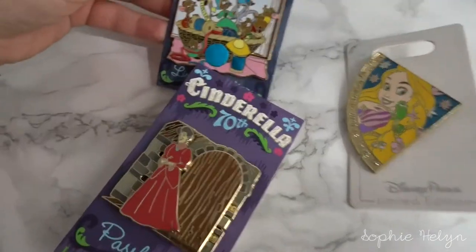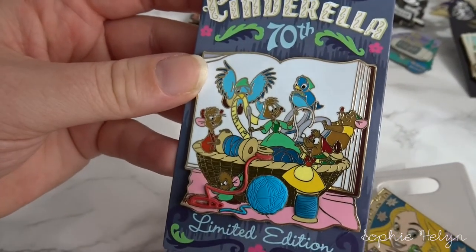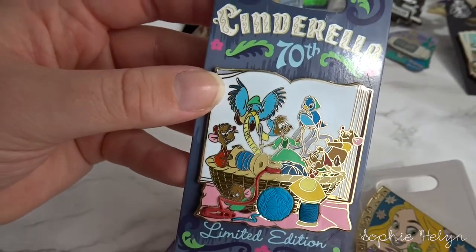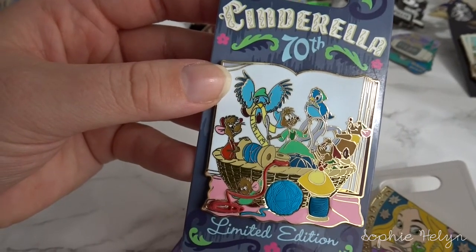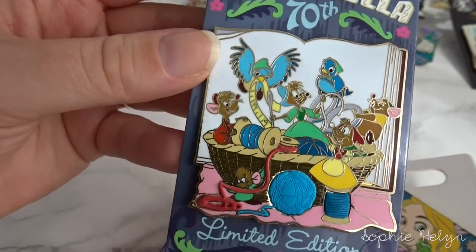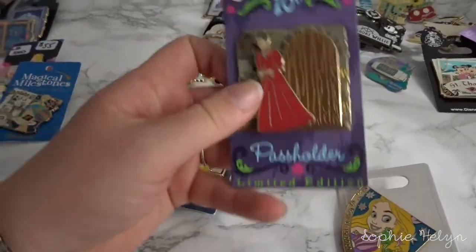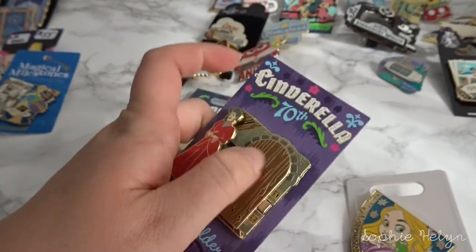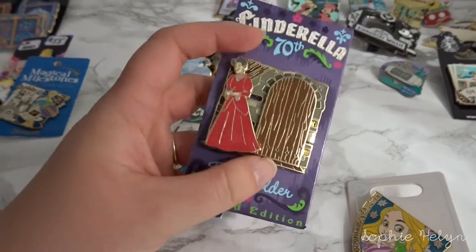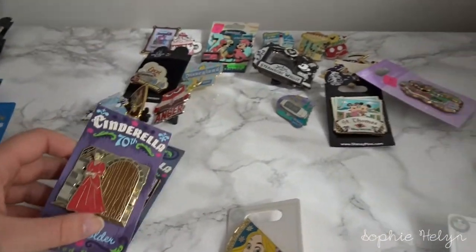And then we have two from the Cinderella 70th, this one which was still there from when we went in February or January, not quite sure when that came out. But this is all the mice in the sewing kit. And then this is the pass holder exclusive, and it opens up and you've got Cinderella in her rags. I can't quite do that one-handed right now, but those two have been traded.